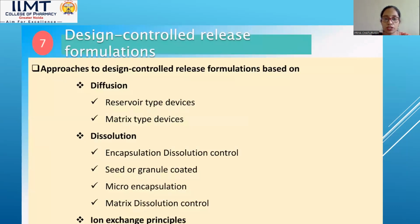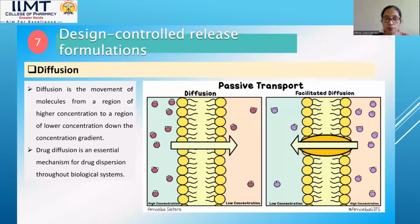First is diffusion, and diffusion comes under two categories: reservoir type devices and matrix type devices. Next is dissolution. Dissolution contains encapsulation, seed coated, microencapsulation, and matrix release. Next is the ion exchange principle.